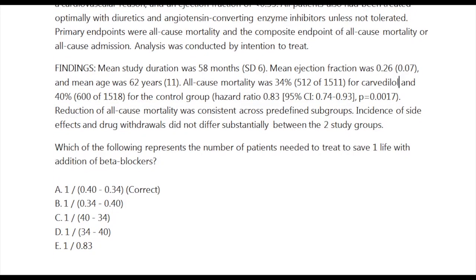Let's go to the findings. Mean study duration was 58 months with a standard deviation of 6. Mean ejection fraction was 0.26 with a standard deviation of 0.07. And mean age was 62 years with a standard deviation of 11. All-cause mortality was 34%, and that was in 512 of the 1,511 for carvedilol, and 40%, and that's in the 600 of the 1,518 for the control group.